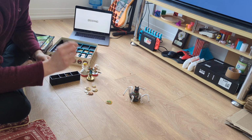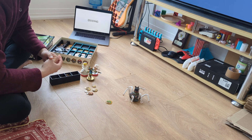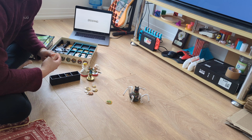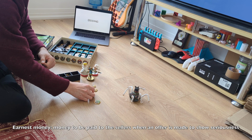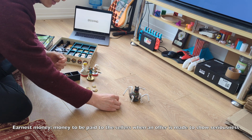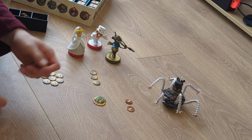Sure enough, after a very short period of negotiations, they said we'll take it. But we also want something called earnest money. And that's basically saying, when you sign the agreement to buy the house, I want this much money in advance. So here is the problem.